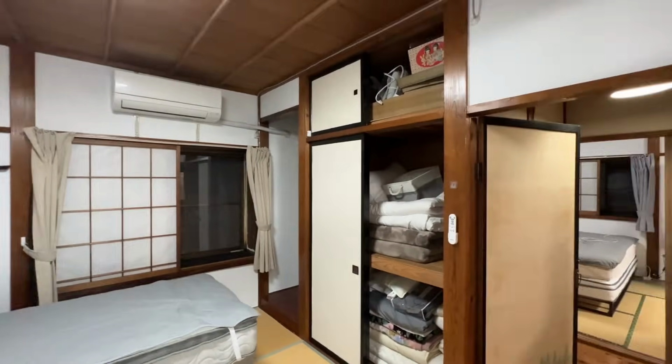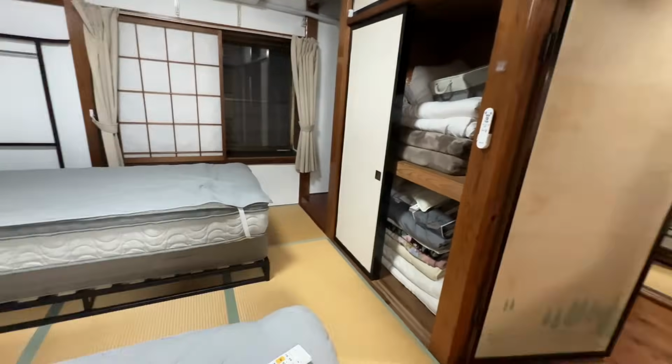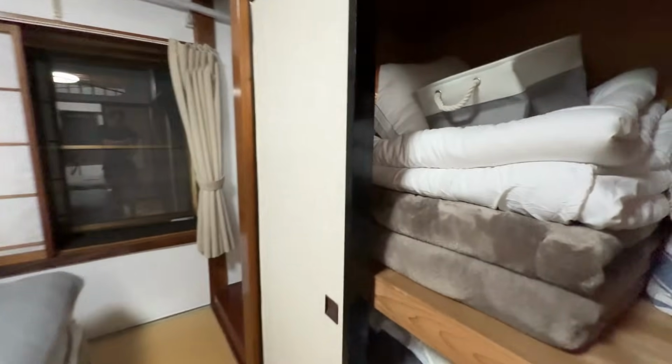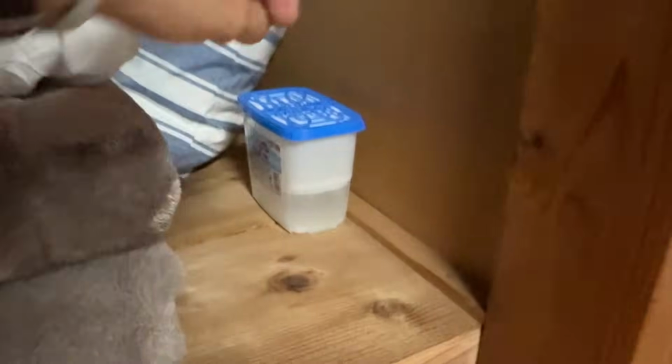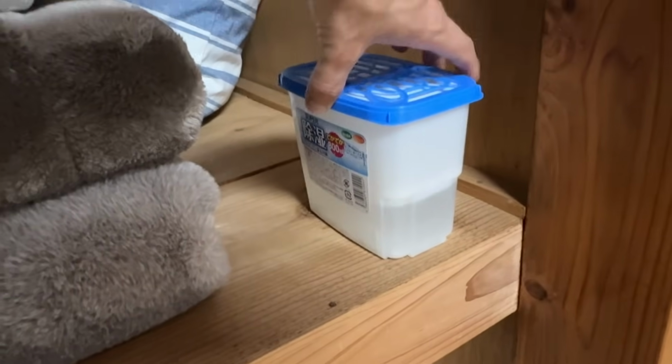And yeah, you can see this is kind of the practice, leaving all this stuff open. There will be these dehumidifier guys around. Again, that one's half used, so they are useful.